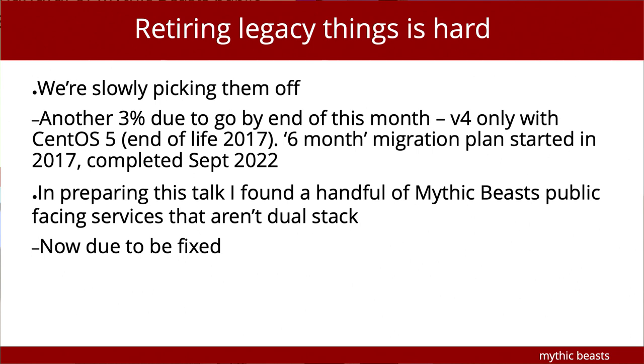We're slowly getting rid of them. And this slide is actually taken from the IETF 2 weeks ago. So another 3% is due to go by the end of this month. It's actually gone. I turned them off. A V4-only system built with CentOS 5 in 2017, after the end of life of CentOS 5, for a six-month migration plan that we've turned off in November 22.